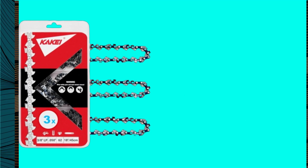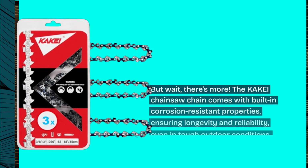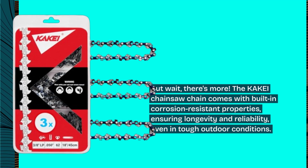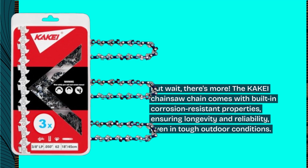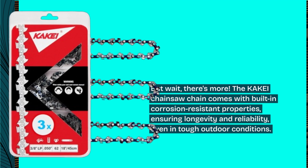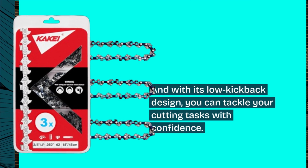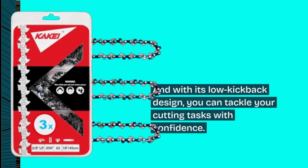But wait, there's more. The KAKEI chainsaw chain comes with built-in corrosion-resistant properties, ensuring longevity and reliability, even in tough outdoor conditions. And with its low kickback design, you can tackle your cutting tasks with confidence.